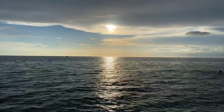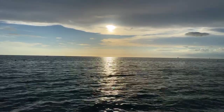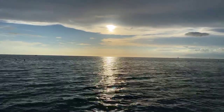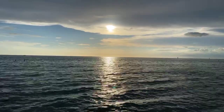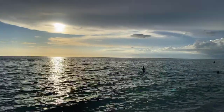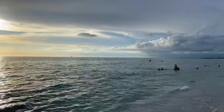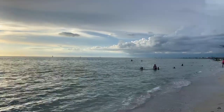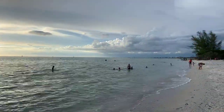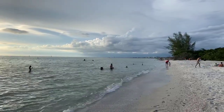That sun is doing it. It's trying its best to get down below those clouds. It's just not happening yet. Darn bugs out here.